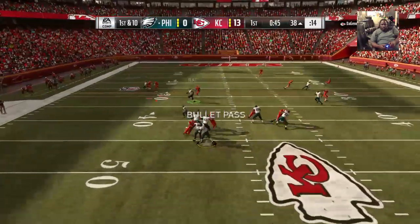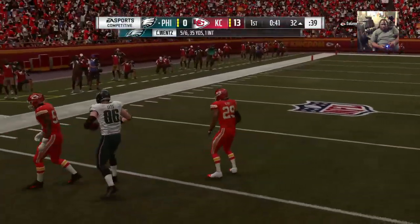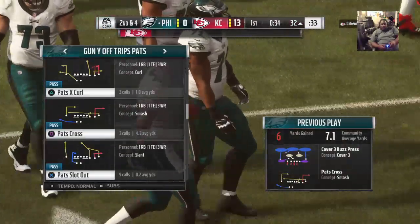Wentz now on first down. Ertz has it left side, and he gets it down to the 32. A gain of 6 there on first. We've seen quite a bit of the short passing game here early on first quarter, haven't we?